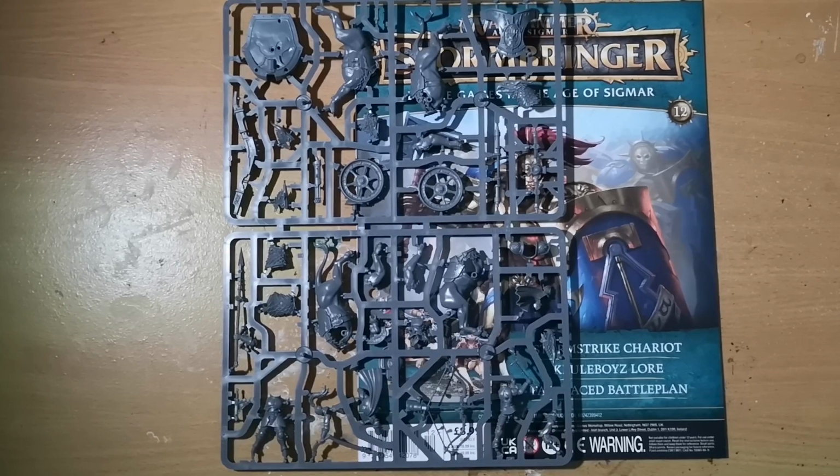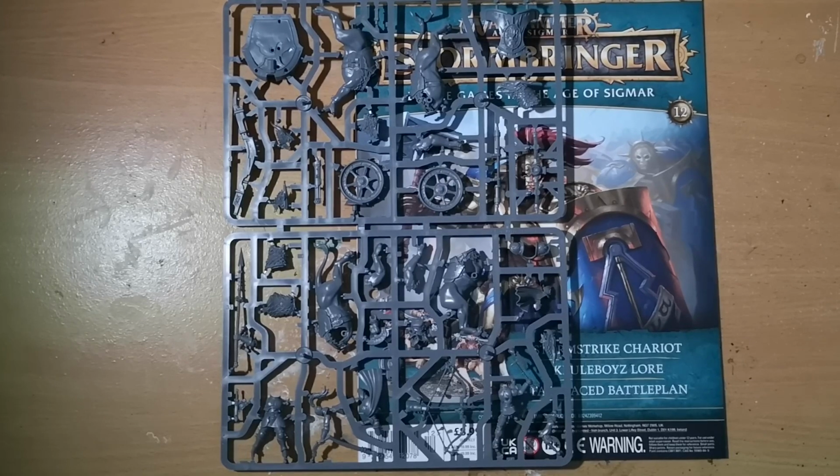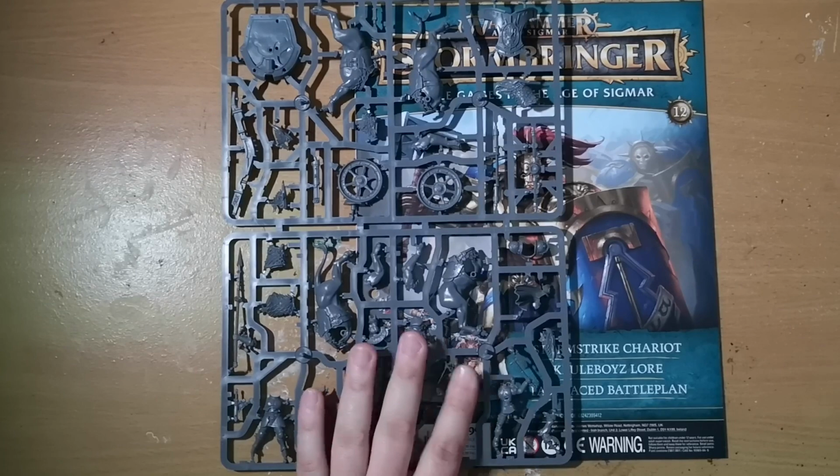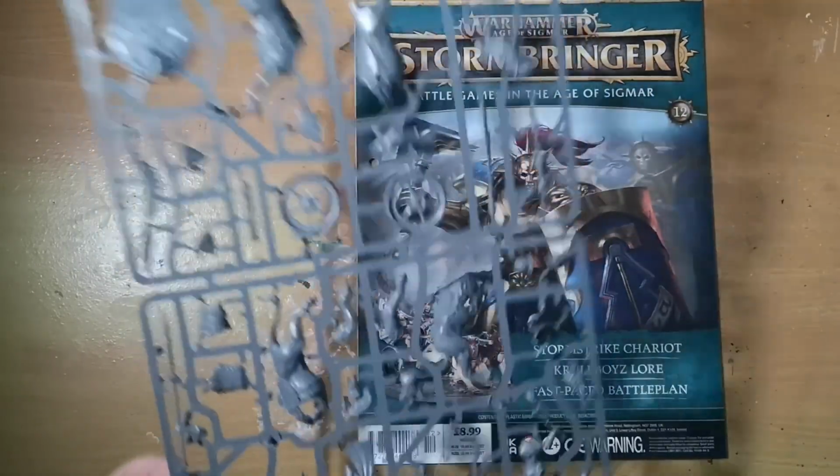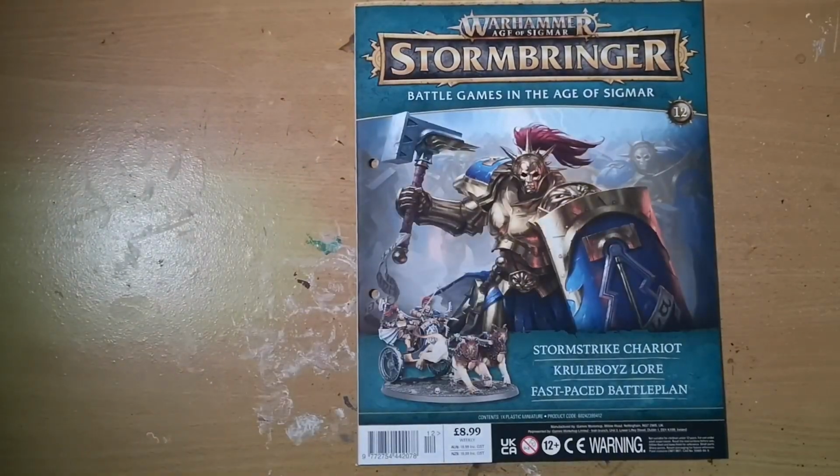Obviously, because there are options to build one of two variations of it, some people will pick up two. I must admit, I've picked up two, but not for that reason. I've picked up one for my Lions of Sigmar, and one for the new paint scheme that I'm painting for this magazine. So, if you are going to pick them up, definitely worth a try. I'm looking forward to getting going with it. I've never had one before, and I think it'll be quite interesting.